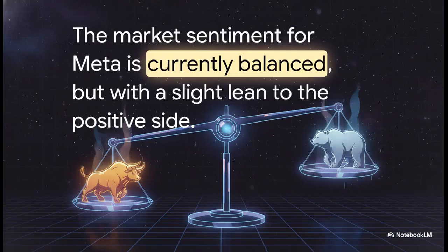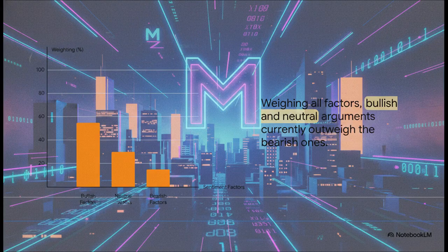So, what does this all mean for you? Well, the market is basically in a state of equilibrium, just holding its breath. Neither the bulls nor the bears are fully in control. The real action is going to start when the stock finally breaks out of its current range, one way or the other. And if you want to see that visually, here you go.